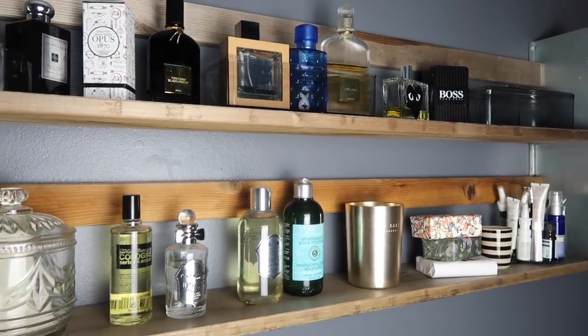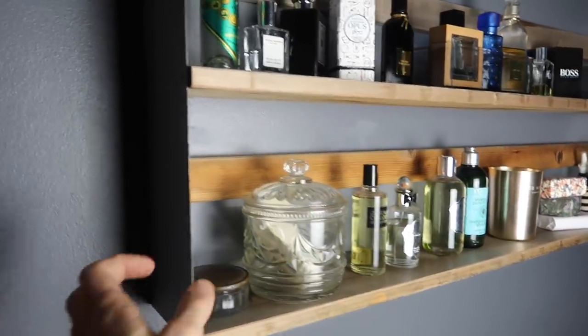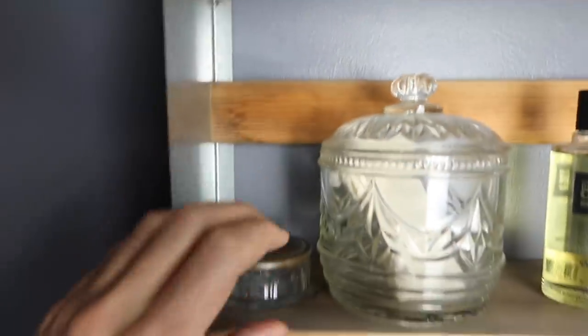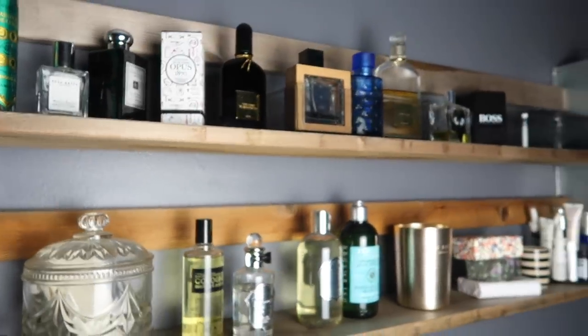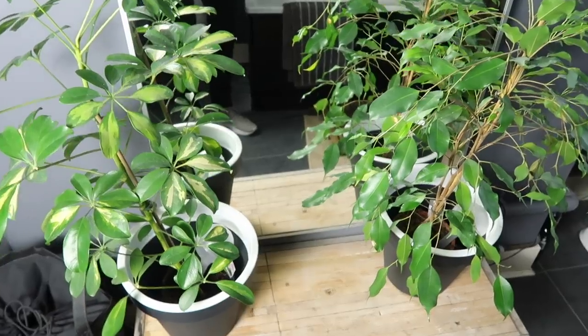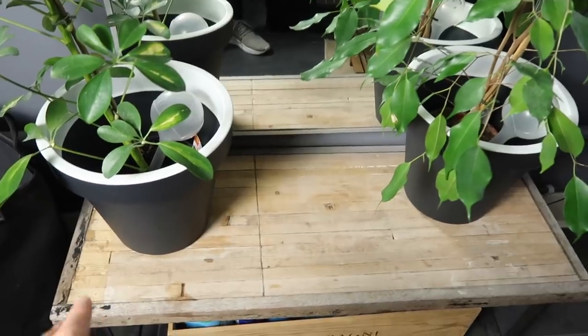Bathroom, and we have these wood and metal shelves that were discarded by somebody. So the edges are kind of like a stainless steel, and then yeah, they've just got a double shelf and then the wood panels along the back, which I use to store fragrances on and the odd shampoos and bits like that. And then in front of the mirror we have this table here, which again has been rescued.